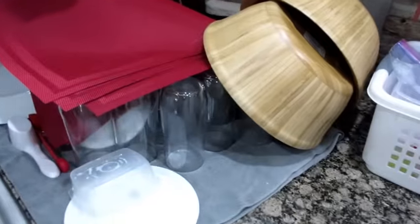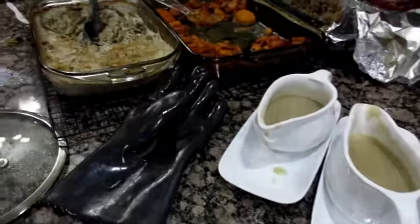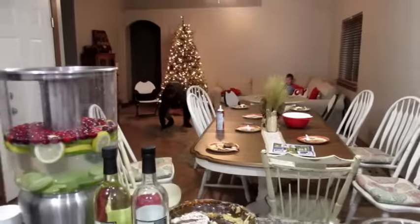Okay, this stuff is all clean. We just need to put it away. I'm going to pour all the gravy into this container and put the rest of the leftovers away. Kids are having a blast over there. And it's only 6 o'clock, guys. Black Friday started already at Walmart. No, thank you. We have some videos we want to watch with the kids about Thanksgiving. But first I gotta put some of this stuff away. Some of this stuff cannot sit out.